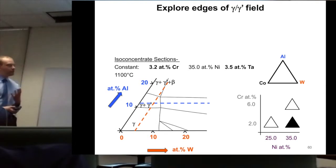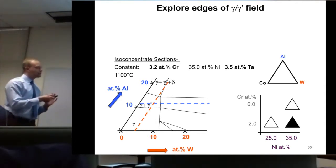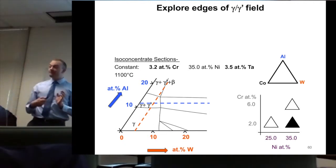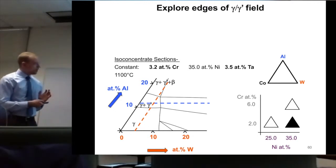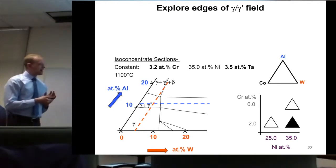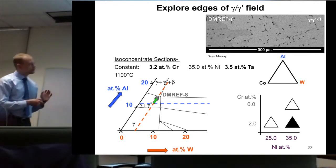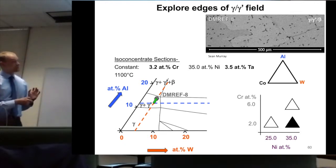So next, what we'll be doing is outlining our design space by moving towards the edges of our gamma-gamma prime 2 phase field in directions that we know will benefit our oxidation resistance. So we know that increasing the aluminum content will be good for oxidation behavior. So we'll call this composition DEMREF 8. This is made by Sean Murray.